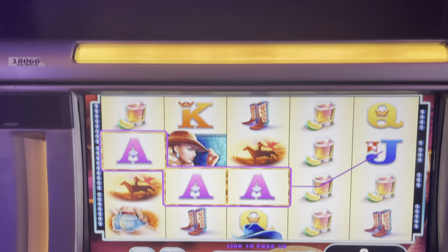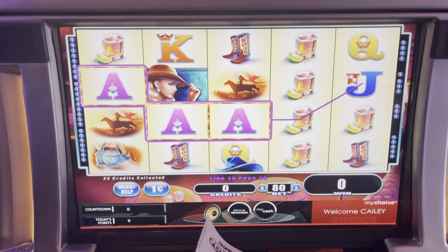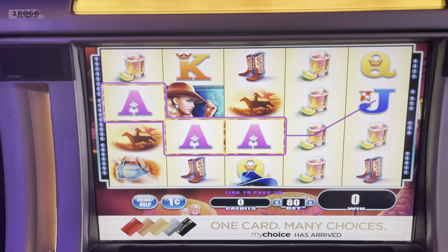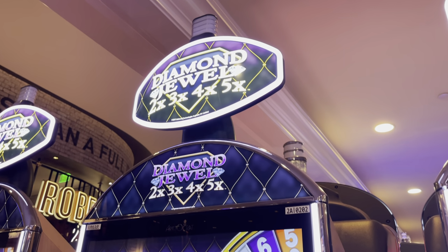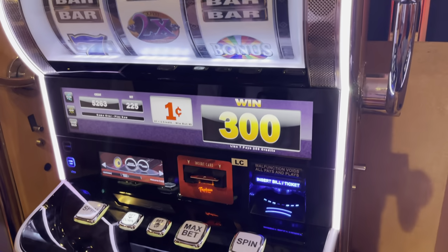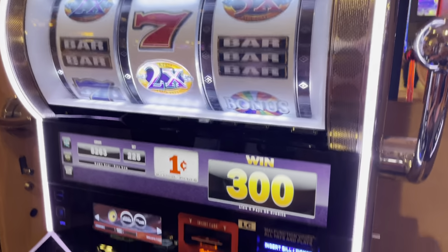Country Girl is no good. Spent 15 here, so I'm down 50 in Tropicana, and Kaylee, you're down 50 in Tropicana? Yeah. All right, so Kaylee's doing her free play in this Diamond Jewel, but it's kind of weird. It doesn't really work, but the only way we can get it to work is if you do this.